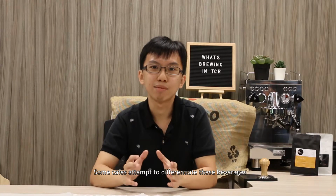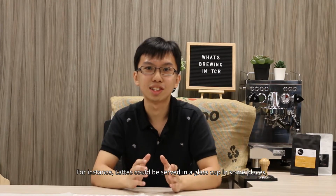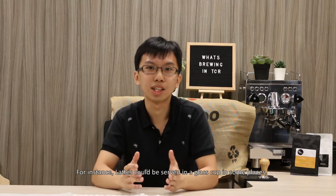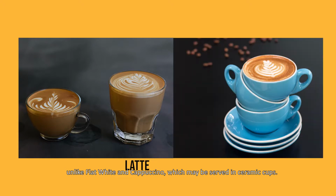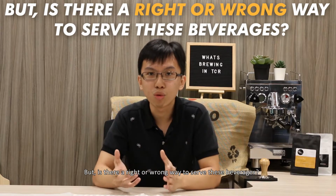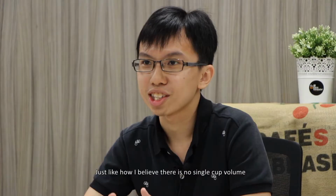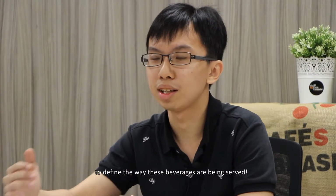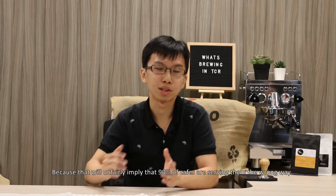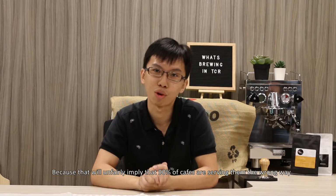Some cafes attempt to differentiate these beverages by serving them in different cups. For instance, cafe lattes could be served in glass cups in some places, unlike flat whites and cappuccinos which may be served in a ceramic cup. But is there a right or wrong way to serve these beverages? I don't think so. Just like how I believe there is no single cup volume to define the way these beverages are being served, because that would unfairly imply that 90% of cafes are serving them the wrong way.